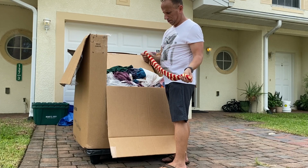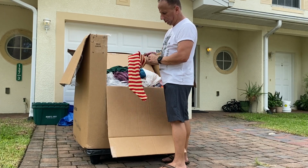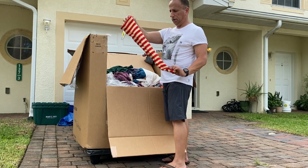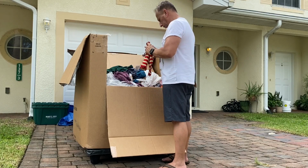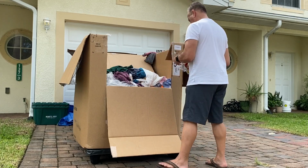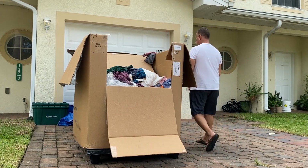Oh, a hat? I guess it's a hat, yeah. Christmas hat. Stocking? Oh, it's a stocking. It's a stocking for Christmas. So that's a good one to list now. Probably not worth much, but it's a cool one. Okay, this side one's sweet.